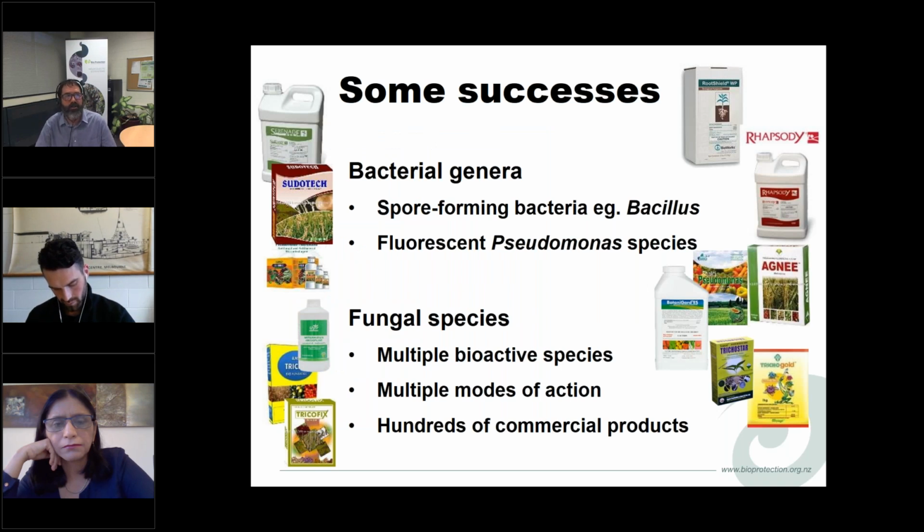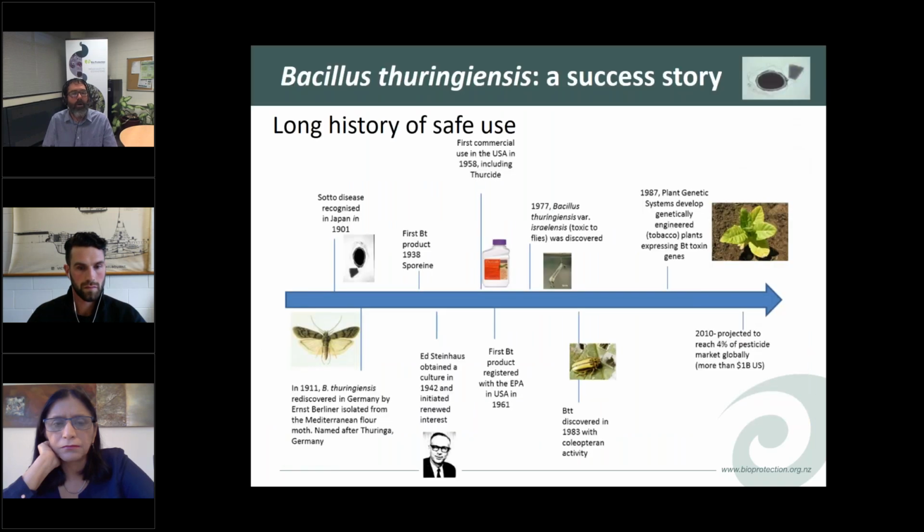So there are lots of successes. Some successes because it's still only making up about 7% of the pesticide market, but there are a lot of products in all sorts of different formulations, different organisms, and in different countries. Mainly bacteria and fungal species are used or their derivatives. Now, I'm not really going to go into much detail on the organisms, you'll be happy to hear. But what I want to talk more about is the concepts.